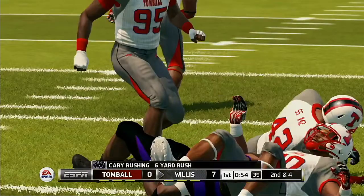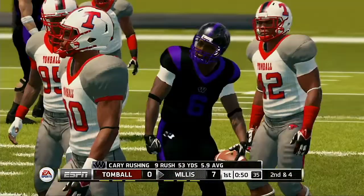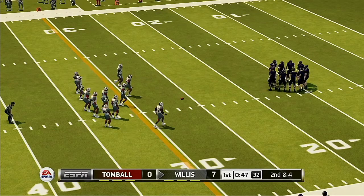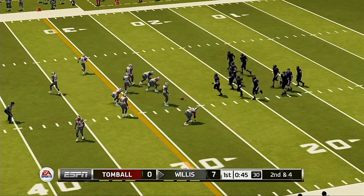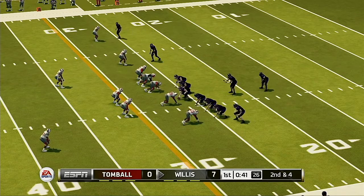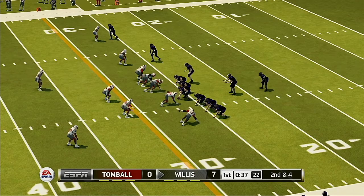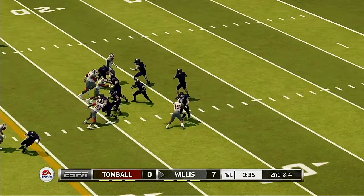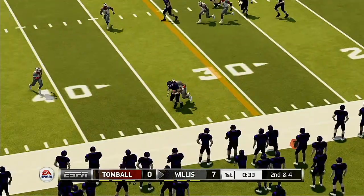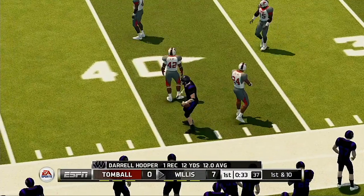Nice run there. Gain of 6 on the draw play. That'll make it second and 4. So it's second down now, and they need about 4 yards to pick up the first. Around the 37-yard line.